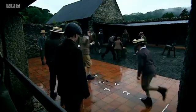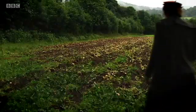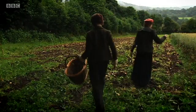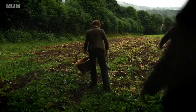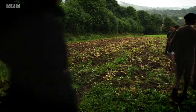But before the team can get the potatoes in, the weather's turned against them. It's terrible timing for the crop, which is now covered in mud and in danger of rotting in the field. The school children are quickly pressed into service. OK, down to the bottom first. Bottom of the field first. Always easy to work uphill.